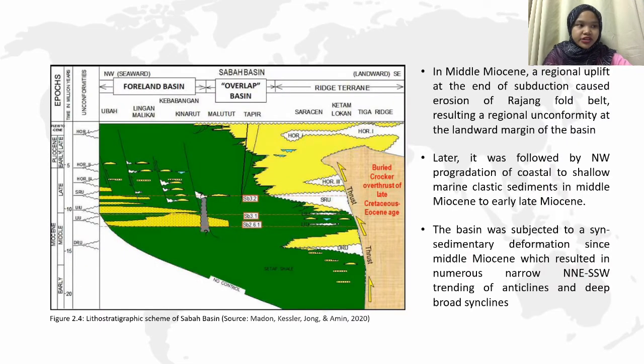In middle Miocene, a regional uplift at the end of the subduction caused erosion of the Rajang fold belt, resulting in a regional unconformity at the landward margin of the basin. Later, it was followed by northwest progression of coastal to shallow marine clastic sediments in middle Miocene to early late Miocene. The basin was subjected to sedimentary deformation since middle Miocene, which resulted in numerous narrow north-northeast, south-southwest trending anticlines and deep broad synclines.